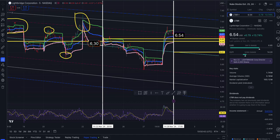I'm going to go over a few nuclear tickers on the 5-minute time frame and give you some price targets for Monday. First up is LTBR. We ended the day at $6.54, up a whopping 13.74%.